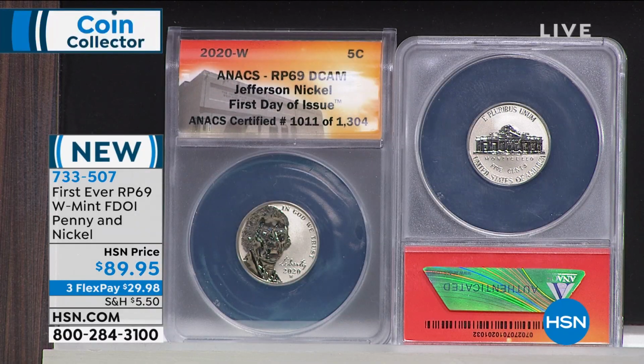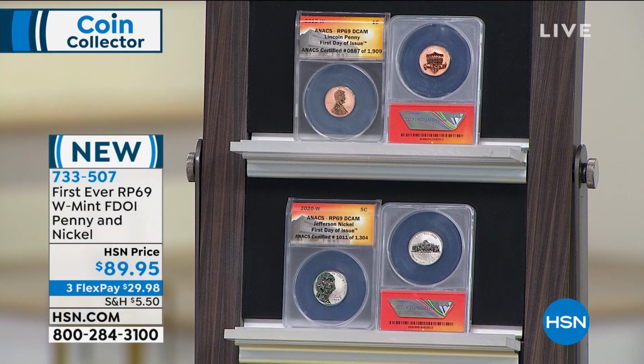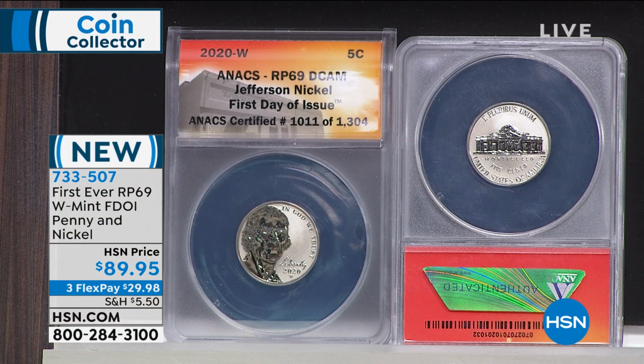Now, of course, with first day of issue, you can't get that for any price because that's exclusive to us here at HSN. So if you want first day of issue, that's impossible to get through us. You can only get it on the secondary market, from someone that would have bought it from us. And so you have the two reverse proof coins, the only reverse proof Lincoln, the only reverse proof West Point minted Jefferson nickel that you have. You have the pair. You don't have to buy the proof set.